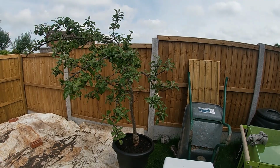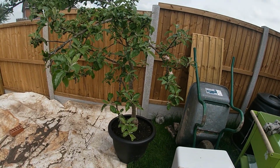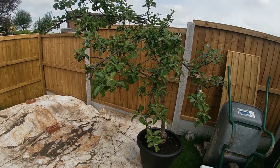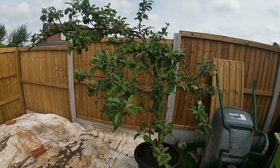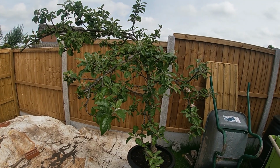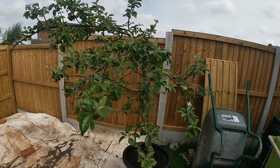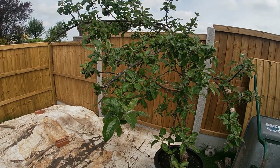So apple tree in a pot. It's grown a funny shape because we've moved it. It was grown against a wall, so all the growth is on one side, but it does produce a lot of apples. Had a bit of a trouble with flea beetles on that this year, so following another YouTuber's recommendation, I've done a solution of soap and neem oil, and it seems to be working.